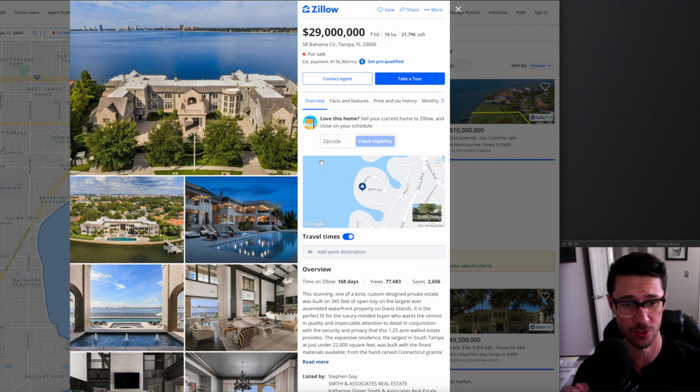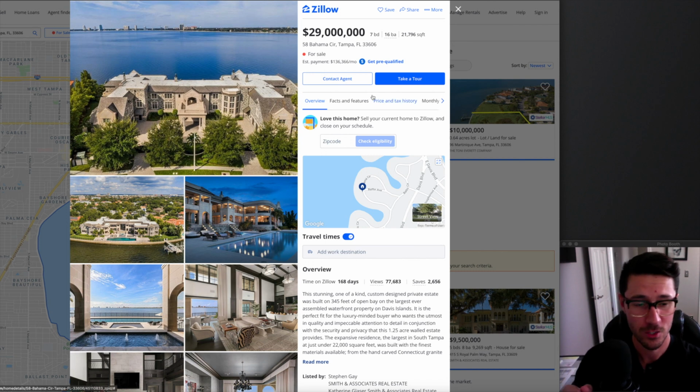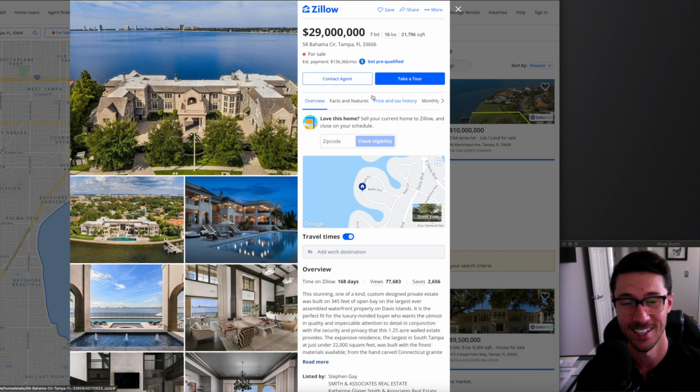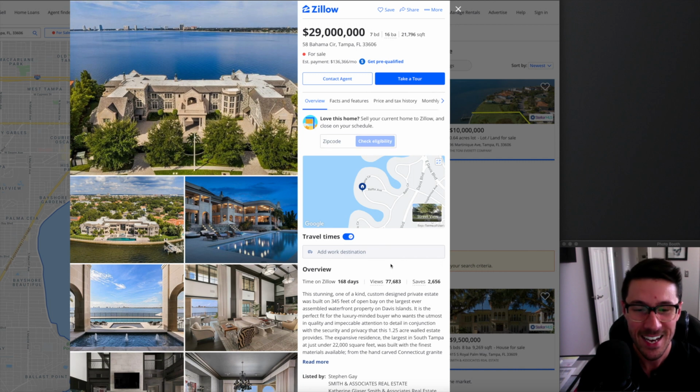$29 million. Zillow says it's going to cost you $130 a month. So if you've got that laying around, again, just call me. Send me your proof of funds. We'll get a showing. You will have to sign a non-disclosure agreement, but we're going to get you in this house. But anyways, so let's go through this thing.